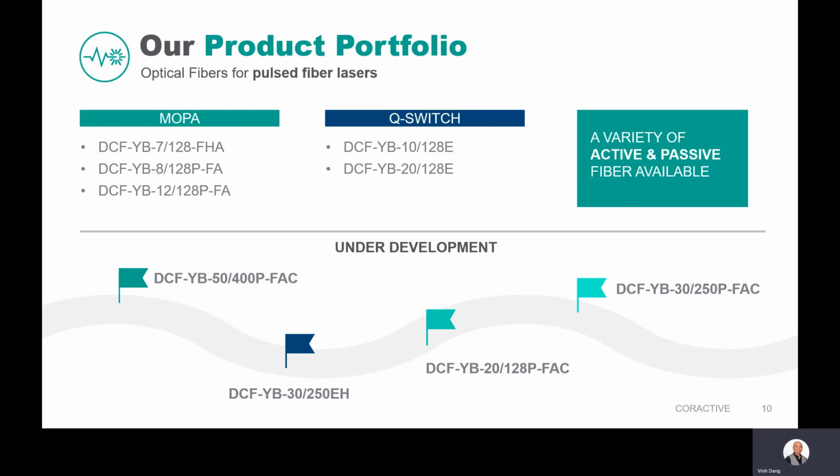which is also for the Q-switch pulse fiber laser, which will allow an increase in power. We have the ytterbium 5400 PFAC, which is basically a true phosphosilicate fiber that will target laser cleaning, and we also will revisit the 20 micron and the 30 micron of pure phosphosilicate fiber.